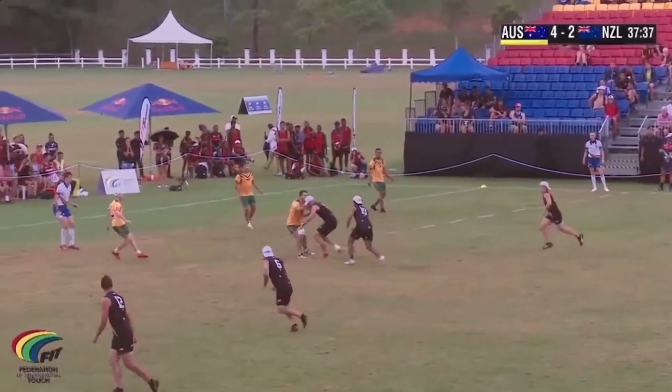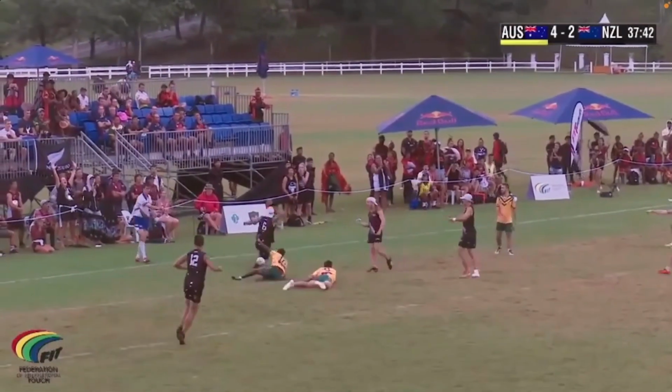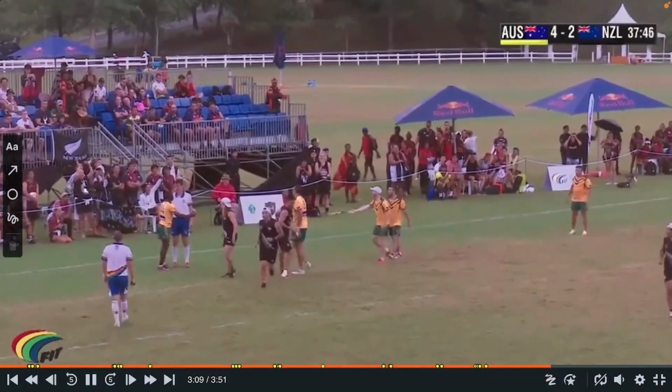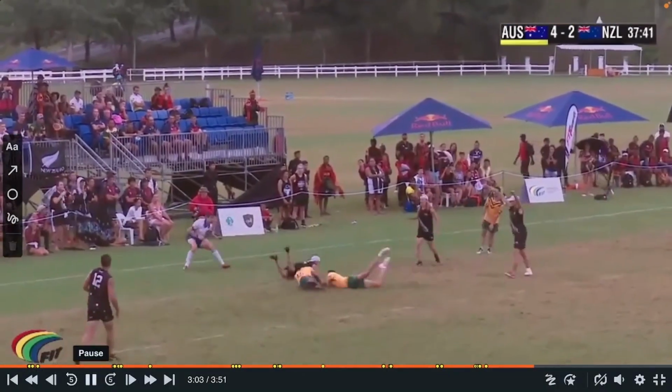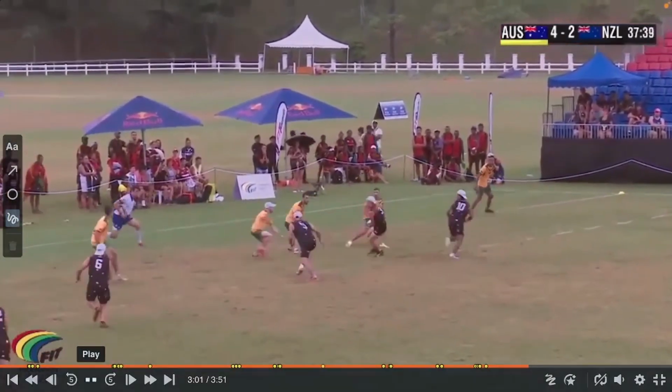Here we go again. Another ML play. Oh! Do we award this try? We must, because it goes to 4-on-3. Let's have a look. ML play. I'm not going to go through the start because we've already done that.